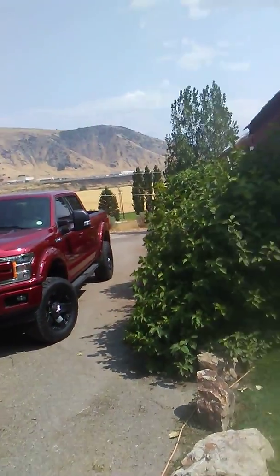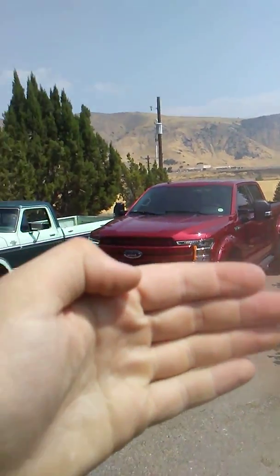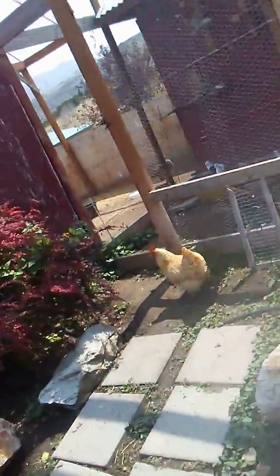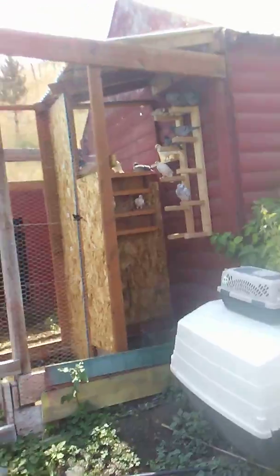So, first off, well, I'll talk to you when we get there. The two beautiful trucks. Yeah, no, anyway, I just recently got my truck.